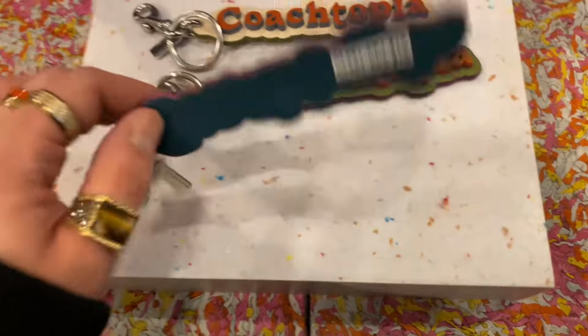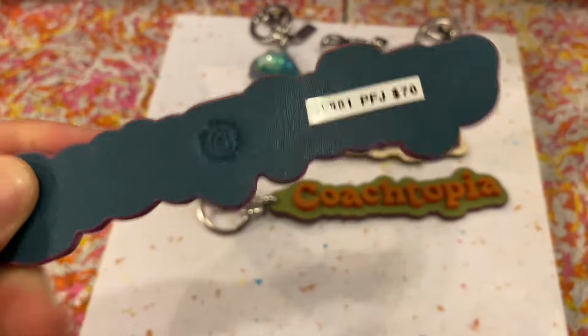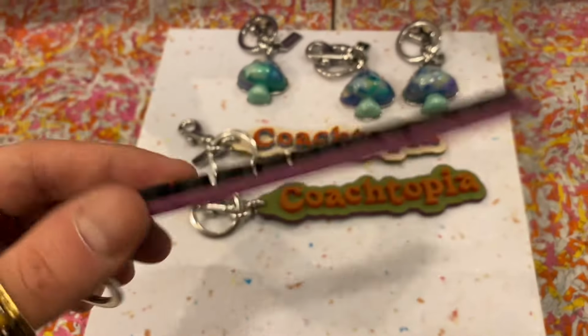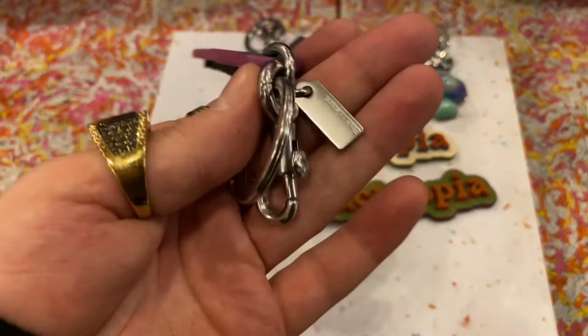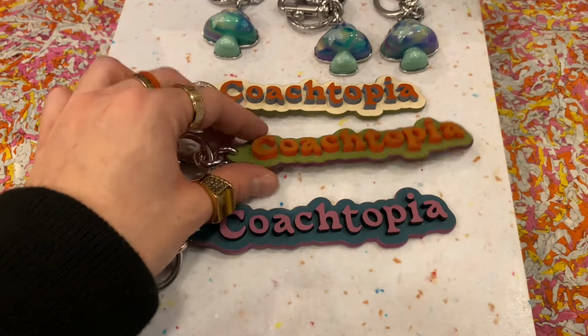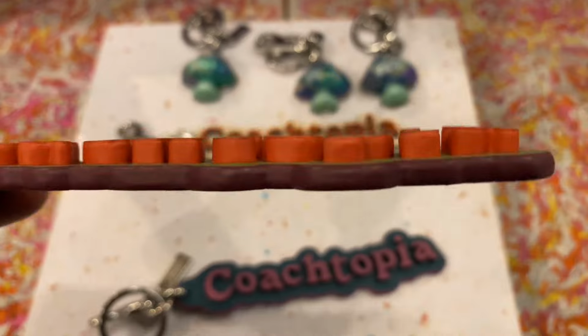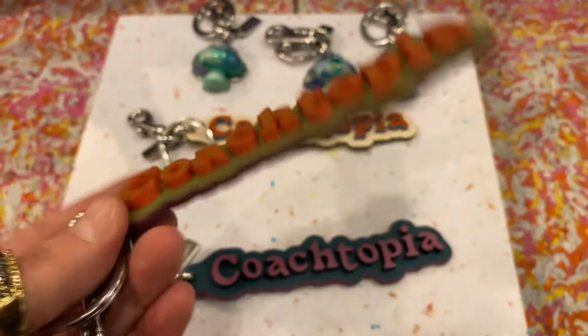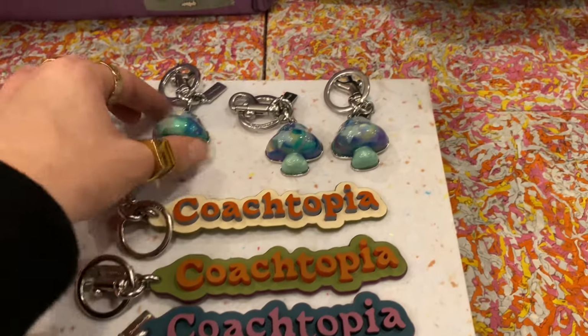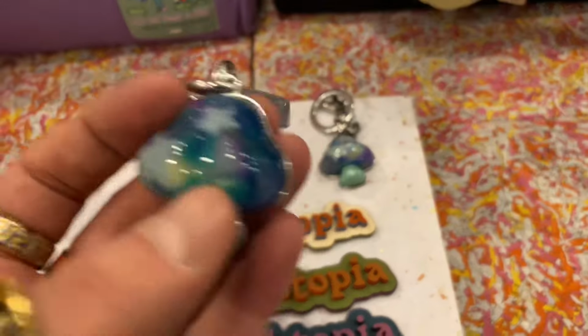And speaking of cute, these Coachtopia tags, $70 a piece, a little expensive, but they are cute. Now, this is what I'm talking about. This is what we should be seeing. We should be seeing a whole Coachtopia accessory line rather than these handbags. Price these a little cheaper because they're still quite expensive. I guarantee you these would be selling faster.